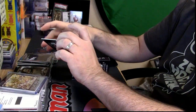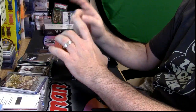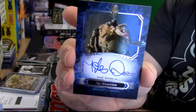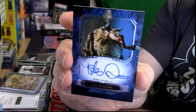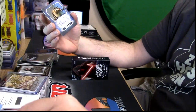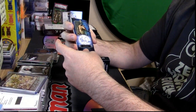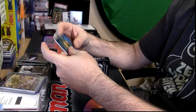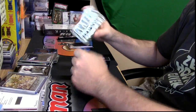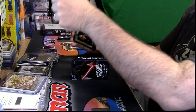Lando. This is a top 100 autograph. Mike Quinn, folks. Mike Quinn. It's authentic. It's on card. I will just cut out the middleman, Paul, and send that one straight to BGS for you. This one's a fatty, too. Other four spots are going to double fatties.